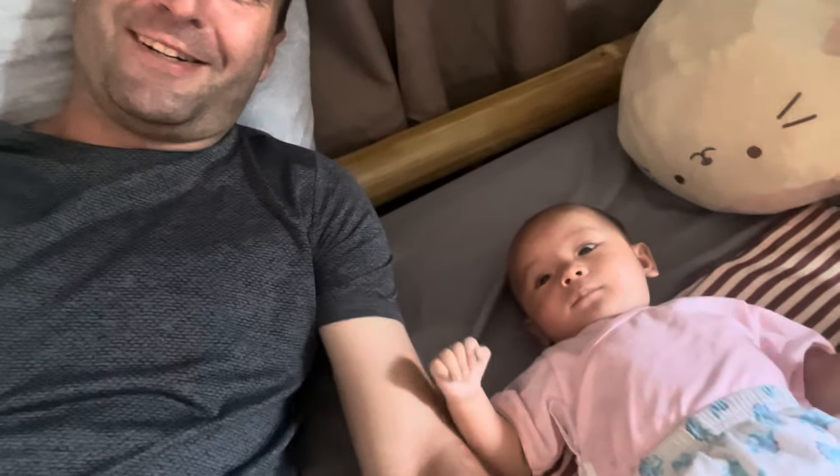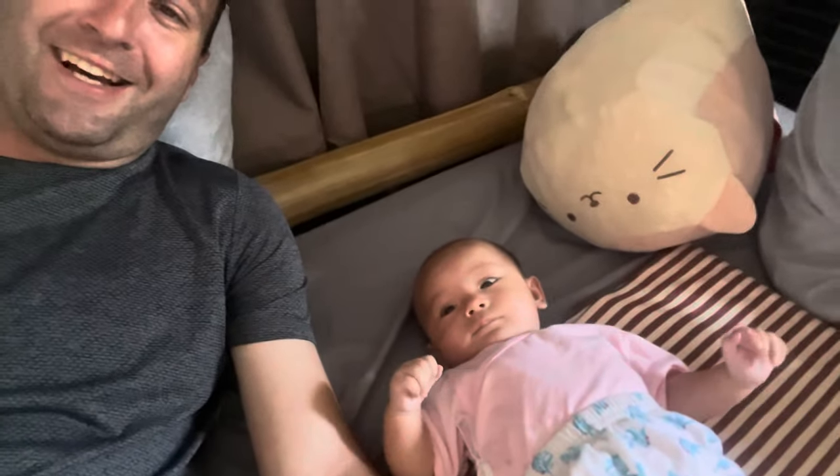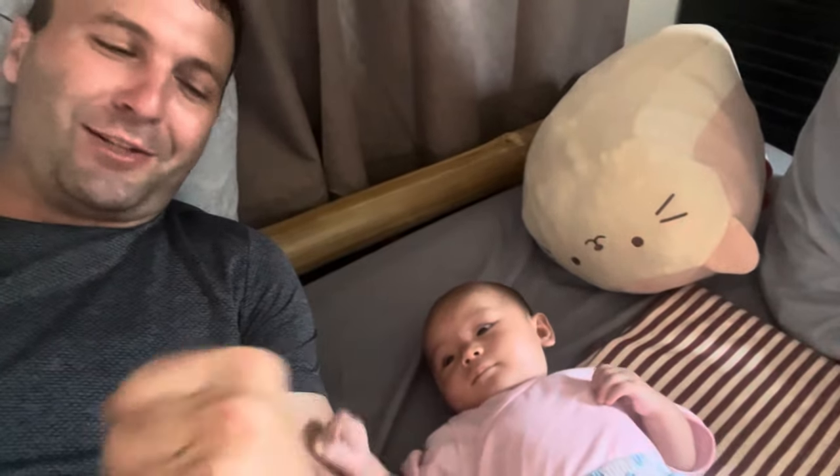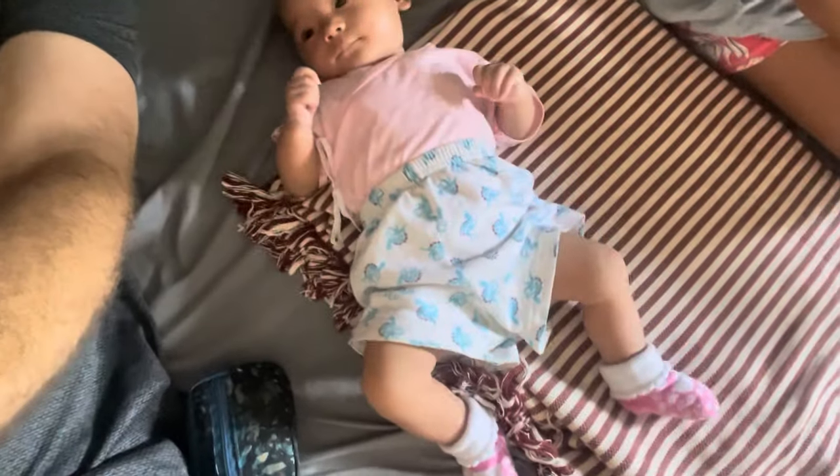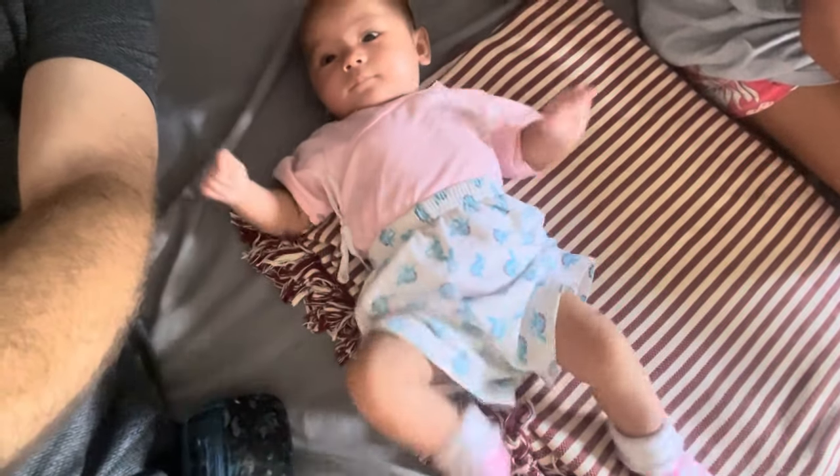Are you holding my arm? She's trying to pull all your hair. Yeah, I'm not gonna have any hairs left on my arm. She likes to hold on to them. We just give her a bath, and while she's doing her bath, she holds on to the hair on my arm. But she's doing her kick dances, her exercises. She's jumping all over the place.